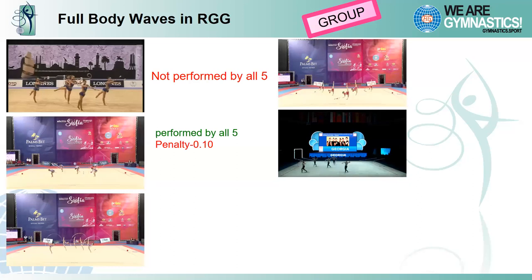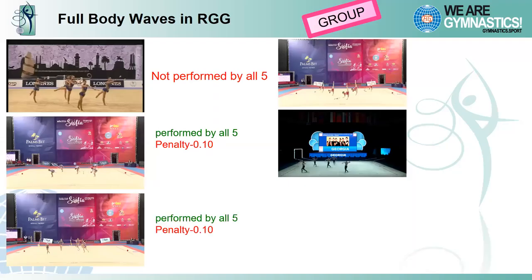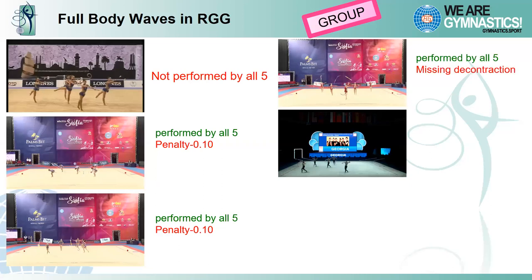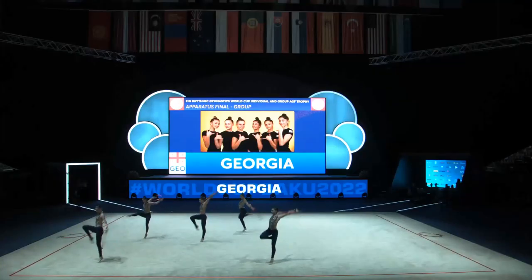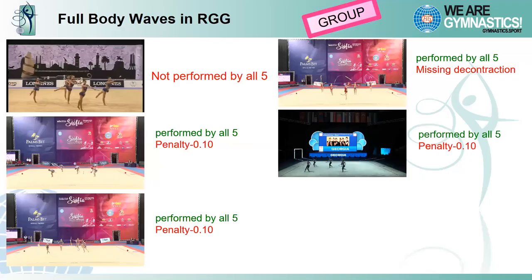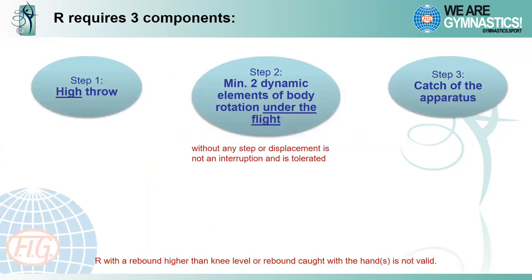Performed by all five gymnasts, but penalty 0.1. Performed by all five gymnasts, but penalty 0.1. Performed by all five gymnasts, but missing the decontraction. Performed by all five gymnasts, penalty 0.1.